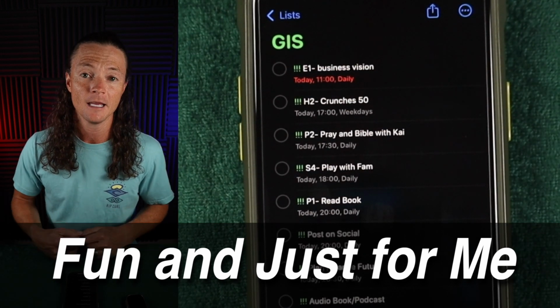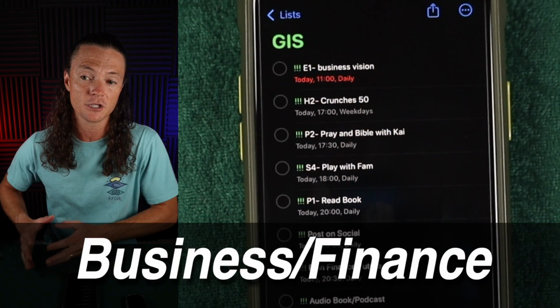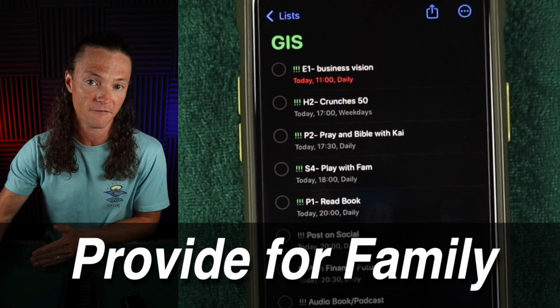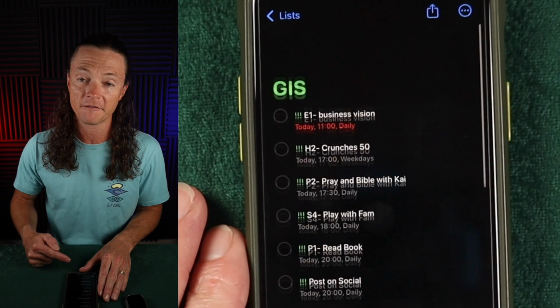And then the E stands for economic goals, which is where I focus on making sure that I'm looking and growing in my business, education, and knowledge, and that I'm specifically focused on finding ways to make more money to provide for my family. So that's my SHAPE acronym. And I have made sure to lay out different reminders all through my day that fit with that.